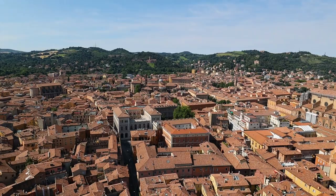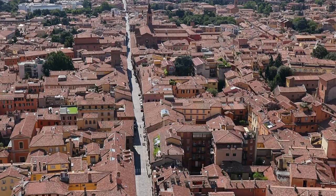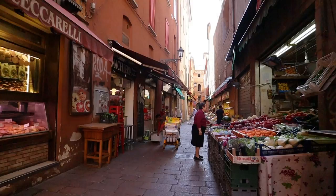Bologna is huge. It's beautiful up here. You get a 360 panorama view of the city. Gorgeous, gorgeous, gorgeous. What a beautiful place. It's also a delicious place. This region is well known for its food. And I'll tell you what, it doesn't get more authentic than this.